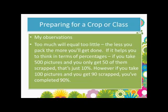So one way to think about it is to think in percentages, right? If you take 500 pictures and you only get 50 of them scrapped, then you've only accomplished 10% of what you set out to do. However, if you take 100 pictures and you get 90 scrapped, now you've accomplished 90% of what you set out to do, but you've only brought in 20% of the material.